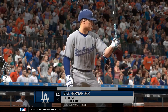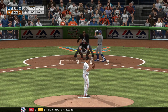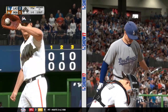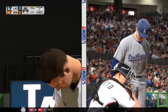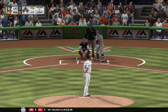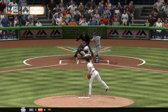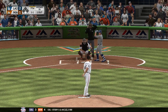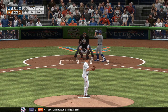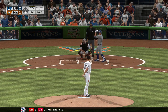Center fielder number 4. Digging in once again, Kike Hernandez. He came across to score after doubling in his last at-bat. First offering on its way. Curveball, and that misses in the dirt for ball 1. And now a pitch on the way. And he fires in a strike this time to make it 1 ball and 1 strike. He's set. Here comes the 1-1. No offer on that one. 2 balls and a strike.